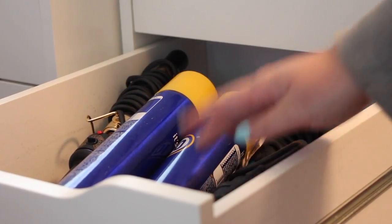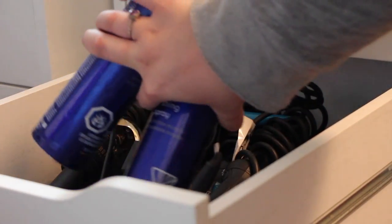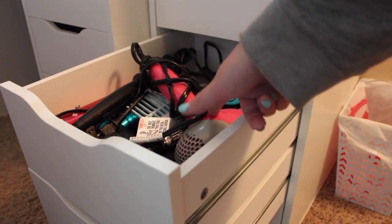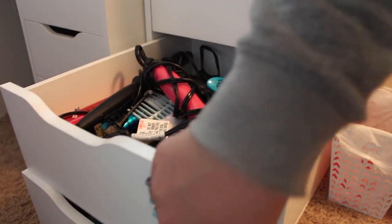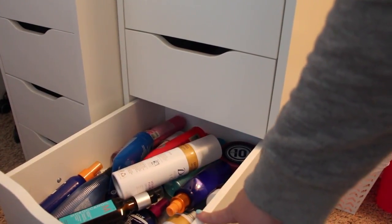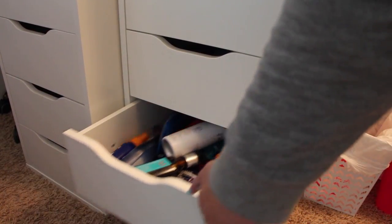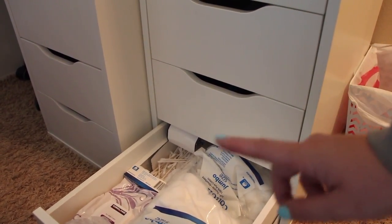In this drawer, I keep most of my hair tools, so curling irons, straightening irons, and then also my It's a 10 hairspray, which is my favorite hairspray in the entire world. I love it. In the next drawer down, I keep less used hair tools like my blow dryer or my less used curling irons, my crimper, things that I don't use on an every single day basis. And then this one has all of my hair products in it, so everything pretty much but hairspray is in this drawer. I use a lot of different hair products, so if you guys want to see an updated hair care routine, I can definitely do that for you. And last but not least, in the very bottom here, I just keep cotton balls, Q-tips, and makeup wipes.